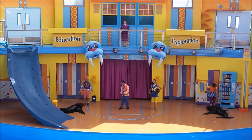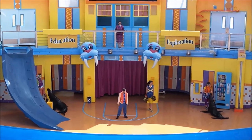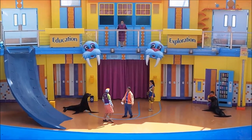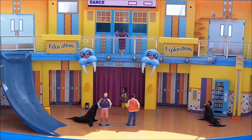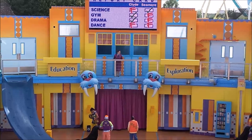These scholarships are mine! Not so fast, Trip! Principal Twimby would pass this, then they complete! See for yourself. Clyde didn't finish science, Seamore didn't finish gym or drama, and neither of them finished dance.